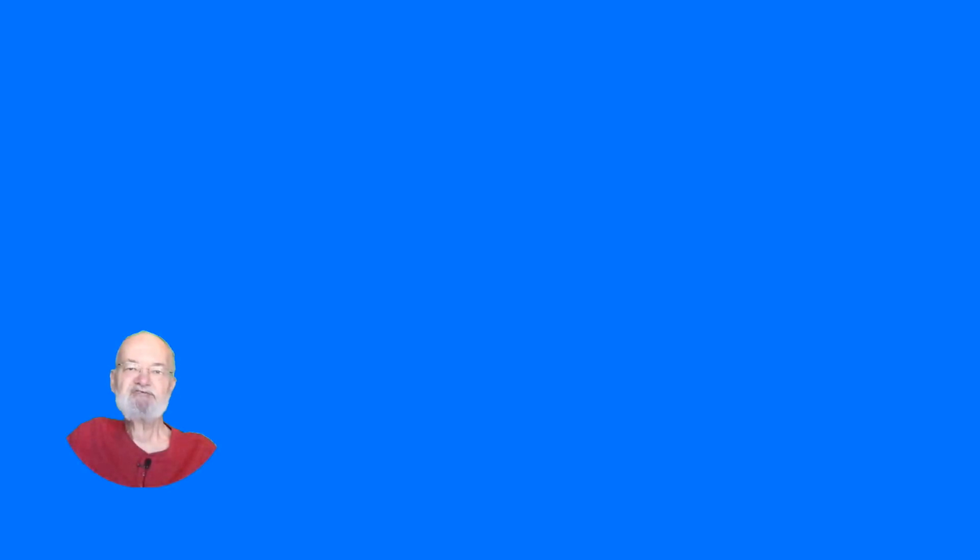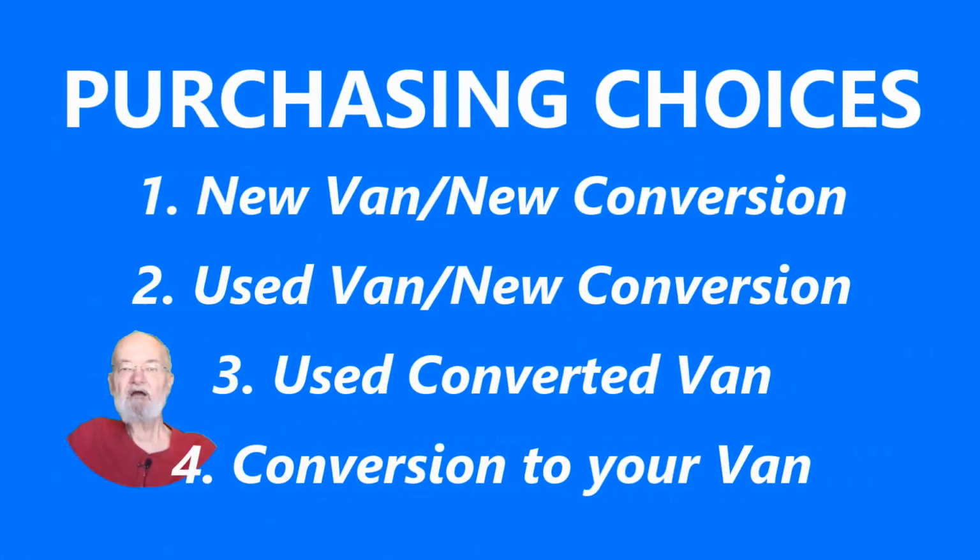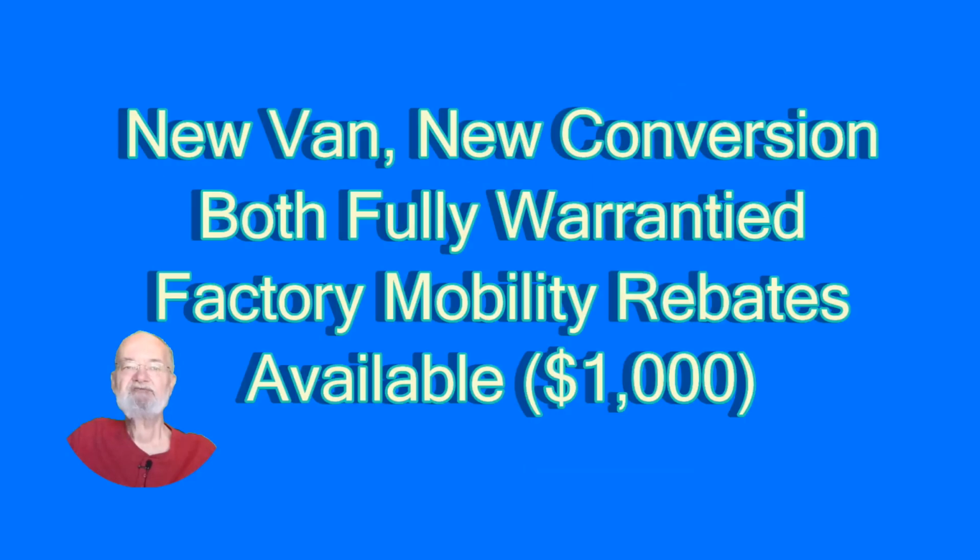You have several choices about the age of the ramp van when purchasing one. Your choices are brand new. That is, a new van with a new ramp van conversion that comes with a full base vehicle warranty as well as a full warranty on the modifications performed by the ramp van conversion company. Chrysler, Honda, and Toyota all have a $1,000 mobility assistance rebate available after the purchase of one of their new vans. That's a nice chunk of change to receive upon registering your new vehicle with them.